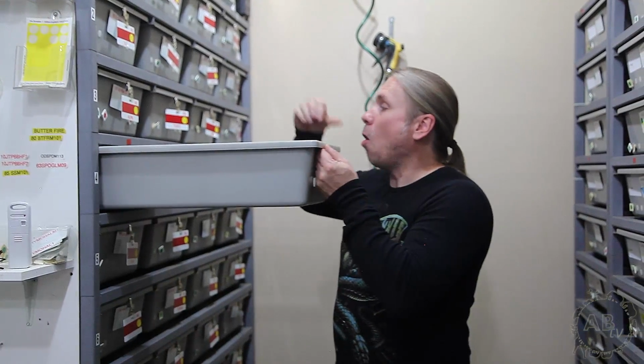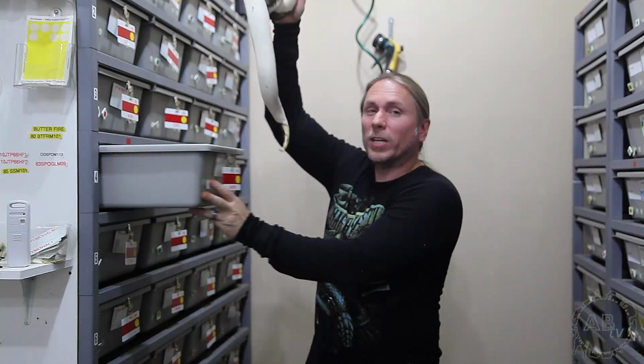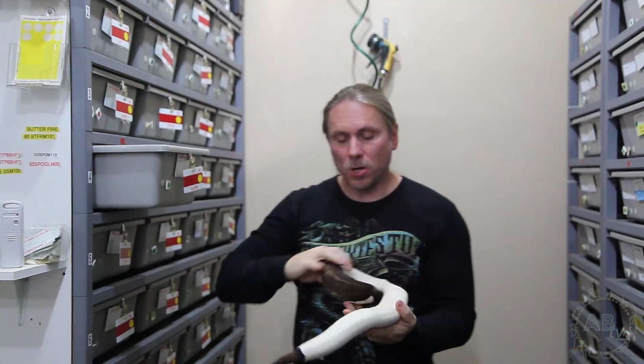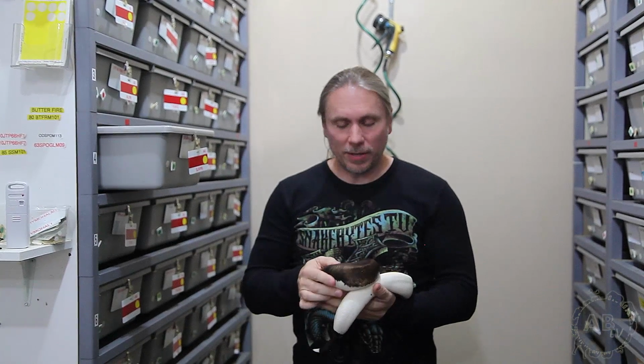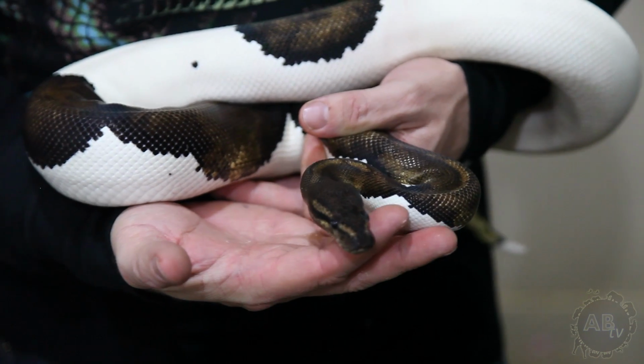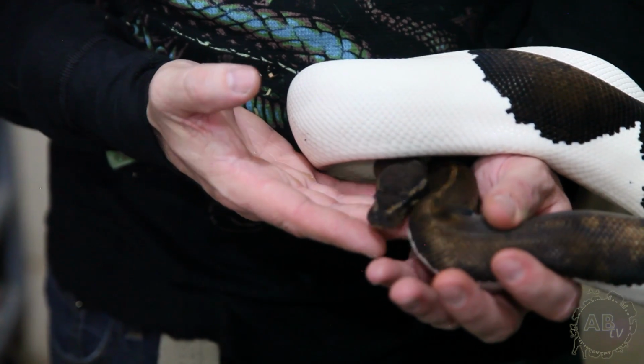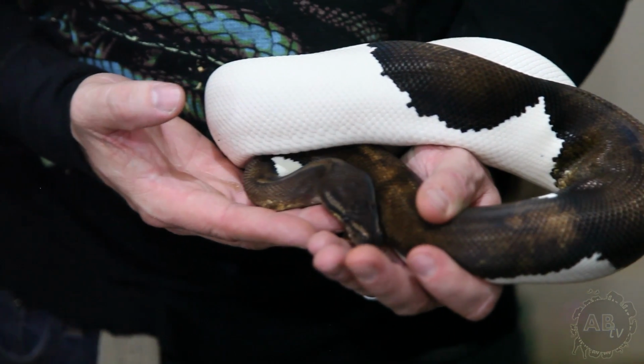One of the things that's always cool when you travel around to other collections is to see people working projects, sometimes that you didn't even know existed. And it seems like most ball python breeders have that kind of pet project. Sometimes they're really cool and sometimes they're just kind of average. This one is actually pretty cool. This happens to be a Java animal, but this is a super Java piebald actually.